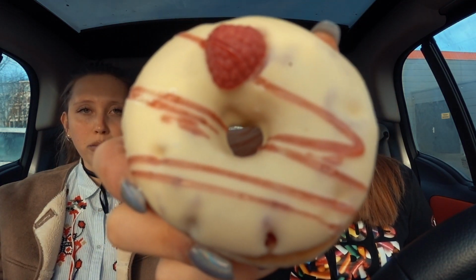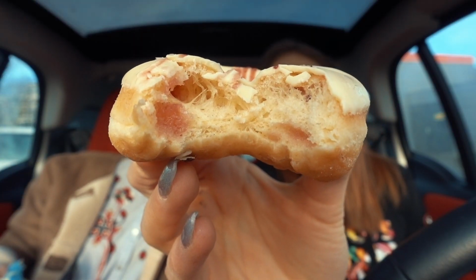Next up, I had this before. I don't like the fake raspberry, but it is raspberry jam filled, so it's gotta be good. The only thing is, they're a little skimpy with the filling. So, yeah? Yeah, there's not a lot of filling in there, but it works.